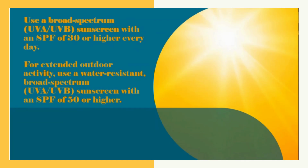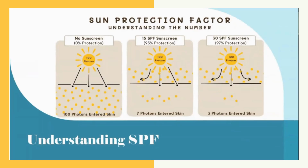The broad spectrum sunscreen, anything sold in the US right now is going to be broad spectrum. And it really doesn't matter what vehicle it is, whether it's a spray or a cream or a lotion or a stick or a powder. Just use it. Find one you like and use it. And we're going to talk a little bit more about that in a minute.